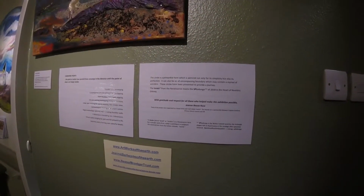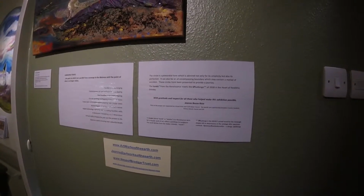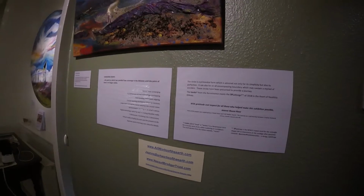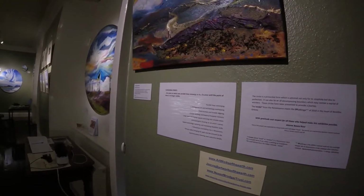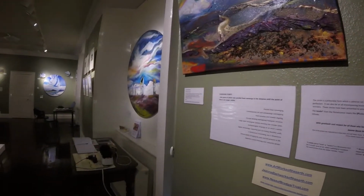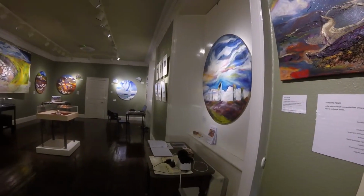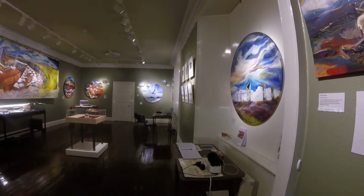Circles, what do they have to do with the exhibition? Well, the circle is a primordial form which is admired not only for its simplicity, but also its perfection. It can also be an all-encompassing boundary which may contain a myriad of wonders. The circles here provide a journey.